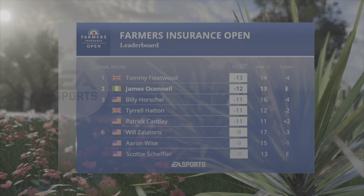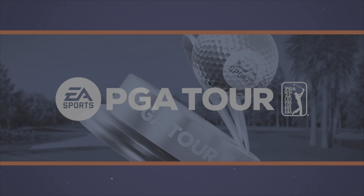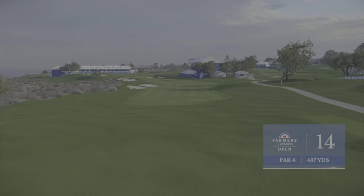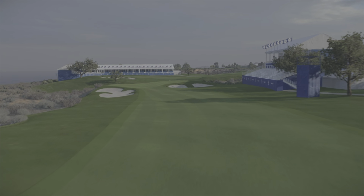From La Jolla, California, and scenic Torrey Pines Golf Course, it's the final round of the Farmers Insurance Open. Well, this is unquestionably one of the best spots in the sport. We know that by looking at the field. The golf course is immaculate. This is Southern California in all its glory as we check the Sunday leaderboard.